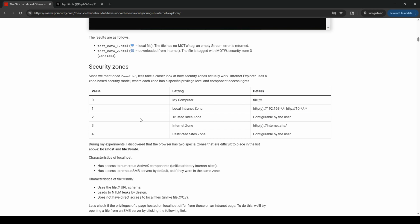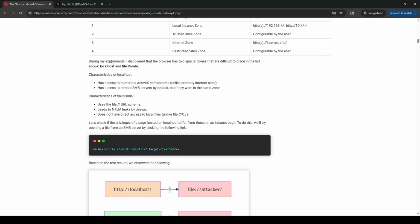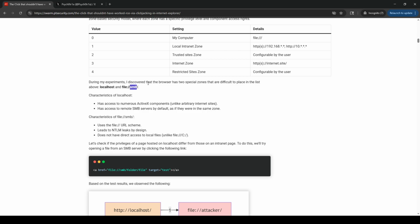All right, yeah. 2, trusted sites zone, configurable by the user. Yeah. 3, internet zone, internet sites. 4, restricted zone. That'd be a cool domain name. Configurable by the user. Yeah. All right. So wait, do you need to do that?